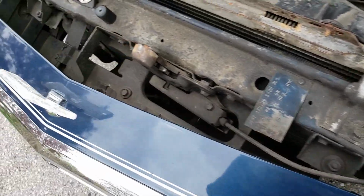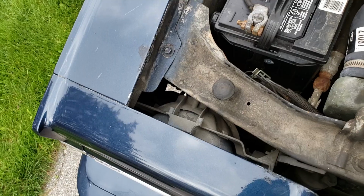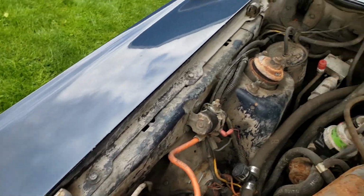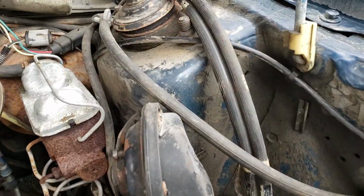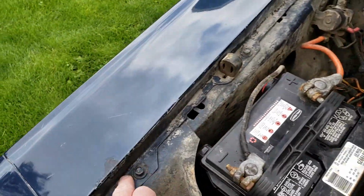Build tags in place. No damage in here. No signs of any real accidents at any point. You can see overspray from the repaint in here. But it looks like it was original color. You can see original color there. And overspray here. Or here.